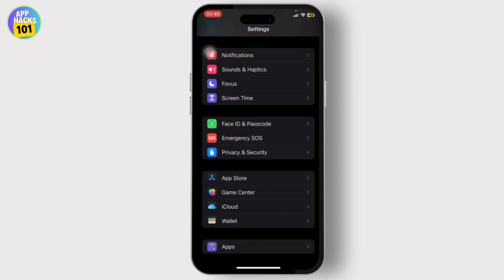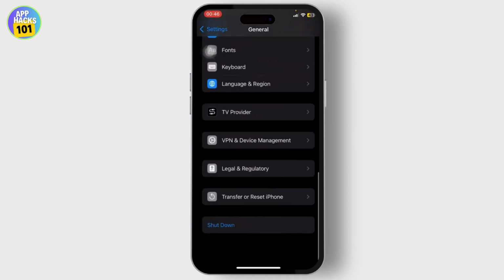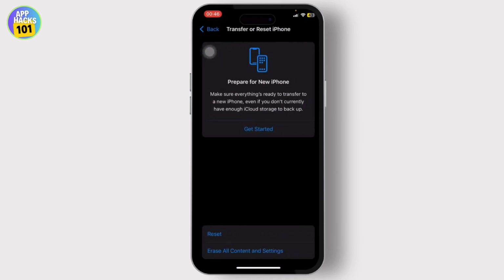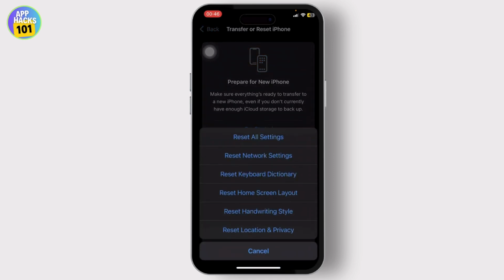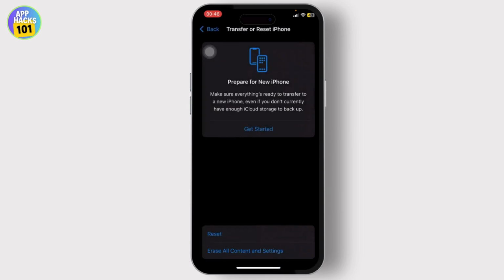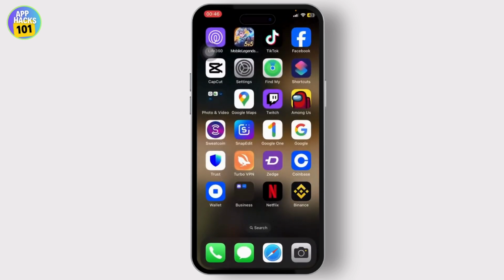And if it is still stuck, go back to your settings, go to general, and after you're on general, scroll down all the way, tap on transfer or reset iPhone, tap on reset, and you'll have to reset your network settings. After you do that, go back to messages, toggle the iMessage button off and on, and check if it's still stuck. It should not be stuck and you should be good to go.